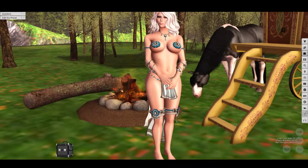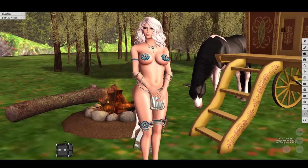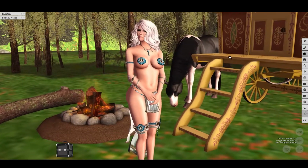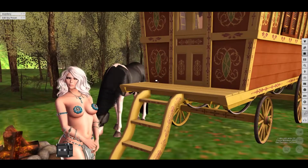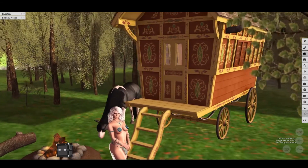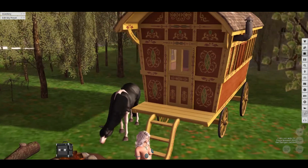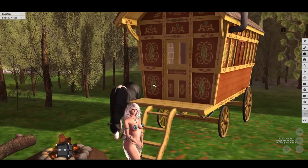I'm not sure I have seen a lot of gypsies wearing anything like that, but that's what we will go with anyway. That's what it's called. And so I thought I would pull out this wagon. It's actually called a Romani wagon from Anachron.